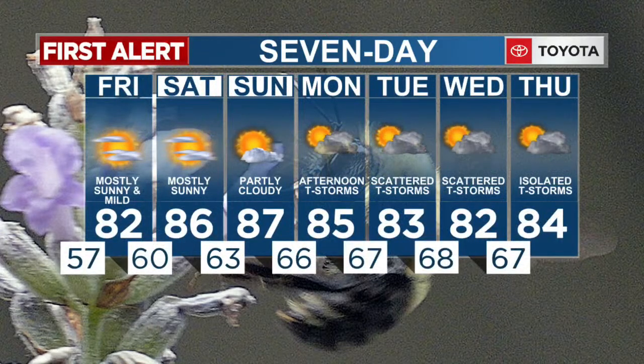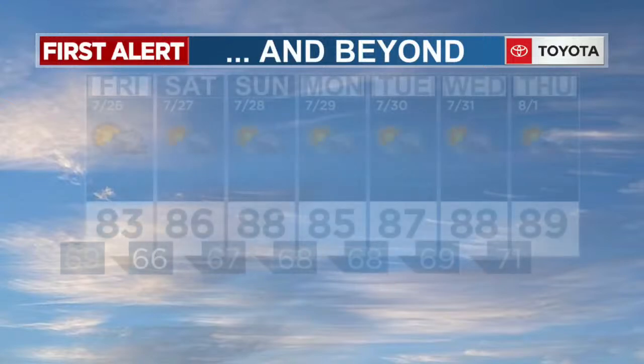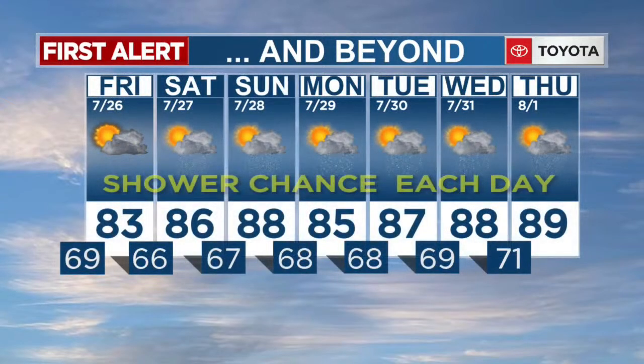Okay, and then with that humidity on Monday, it continues Tuesday, Wednesday, and Thursday. Each day with highs in the 80s, we've got the chance of some of those pop-up showers. And unfortunately, for those of us that need the rain, those pop-up showers you get in the summer are the kind you really can't count on. You just may be lucky and have one pass over your place or your farm and get some of the rain you need.